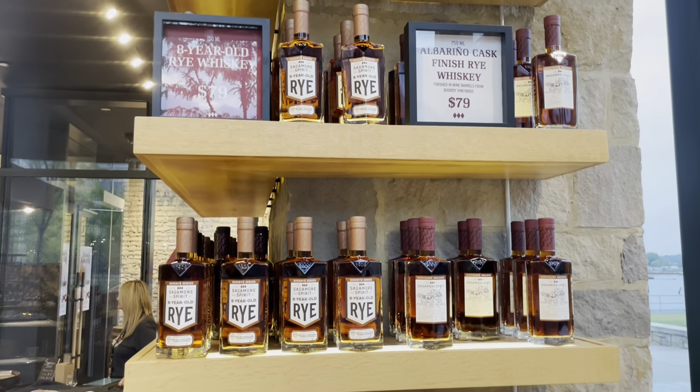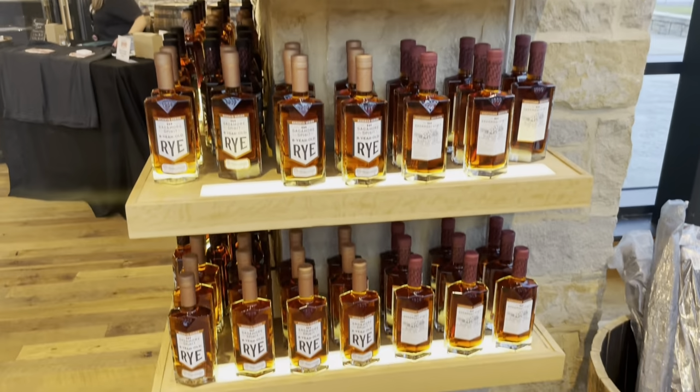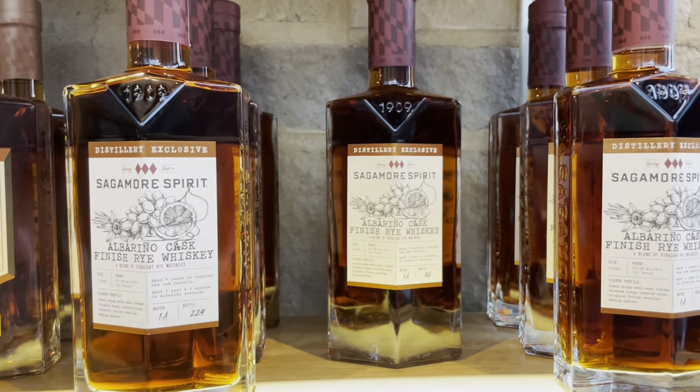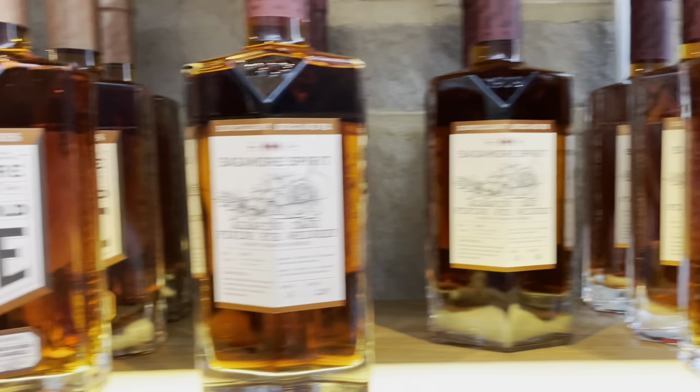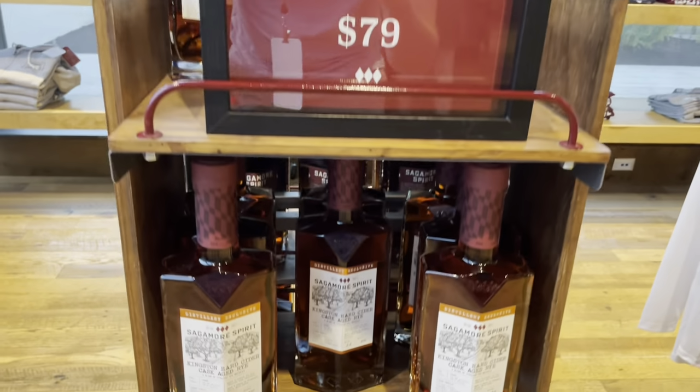I don't know how many bottles they have, but I would call in and see if you can go down there and grab one, because it's not even that expensive. I think they put it at $69, and a lot of the distillery exclusives are $79. So I think it is worth every penny. If you can get one, maybe buy two.